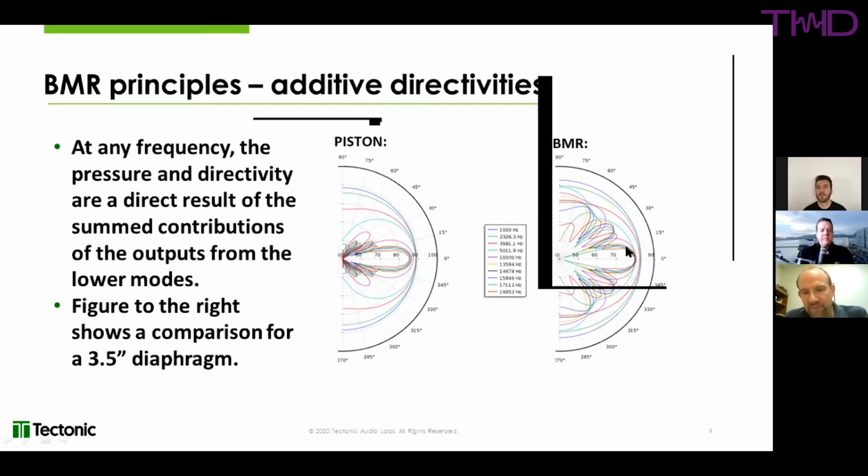But again, with the BMR, you see it preserves that output by combining the modal structure. And actually what we do is, just where the piston component of the BMR would start to do its beaming, that's where we set the first mode. So we control the material properties of the disc and so on, so that our modes occur just at the right point, just where they need to. Just where the piston behavior starts to beam, that's where we add in the modal behavior.